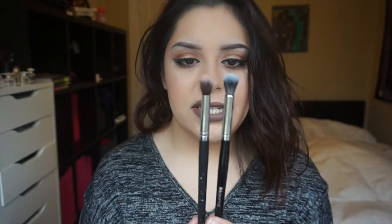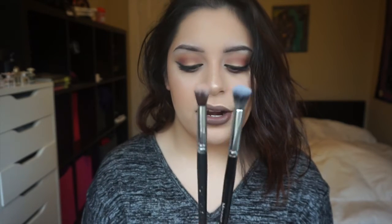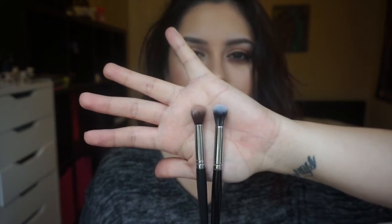So this next one is the Morphe E23. I saw it online and it looked very similar to the Sedona Lace brush that I have that I really love for blowing out the crease. It's a little bit different. Actually, they're pretty similar. I feel like the Morphe one's just ever so slightly bigger, and a little bit taller as well, but the actual barrel of the brushes and the size of the bristles are pretty much the same.